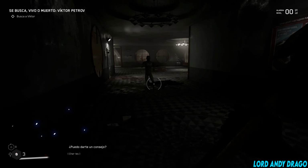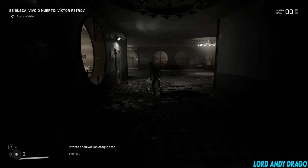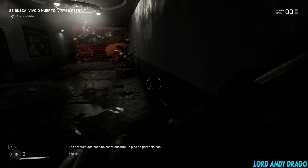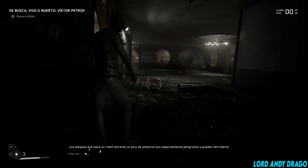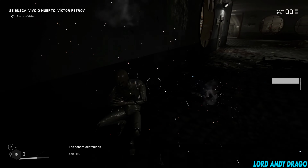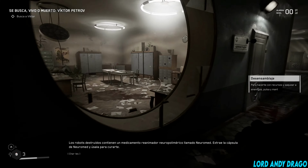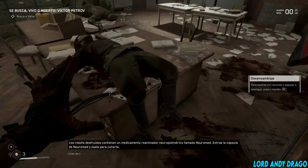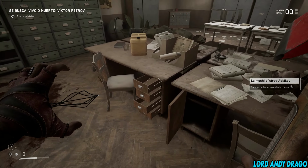May I give you some advice? I'm kinda busy right now. Try to avoid the robot's more powerful attacks. They're all powerful. Attacks performed by a robot during a power surge are especially dangerous and may knock you down. Shit on a shingle, why didn't you tell me that I'd be destroyed? Robots contain a neuropolymer resuscitation drug called Neuro. Extract the Neuromed capsule and use it to heal yourself.